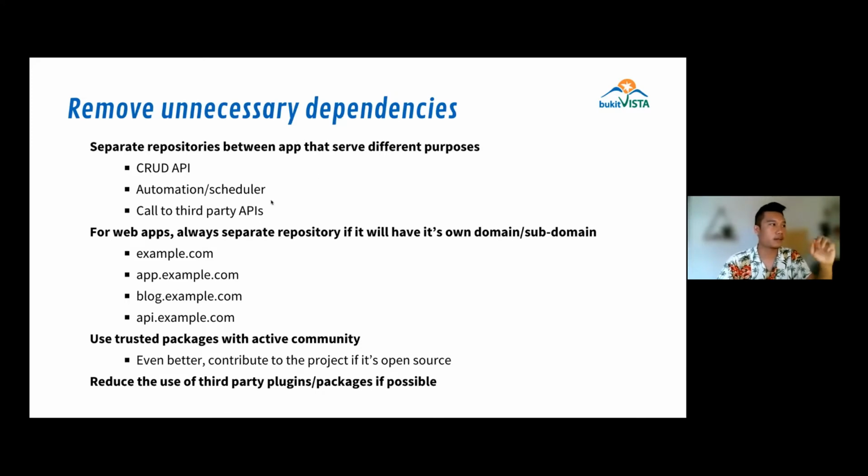That's the back-end thing. For web apps, always use a separate repository if it will have its own domain or subdomain, right? If you're creating a website like example.com, and you create an app that is different from the website, I suggest that you put it in a different repository. For a blog or an API, it should be a separate repository.